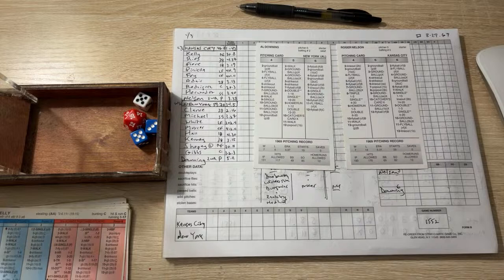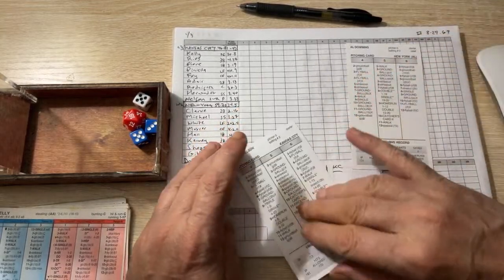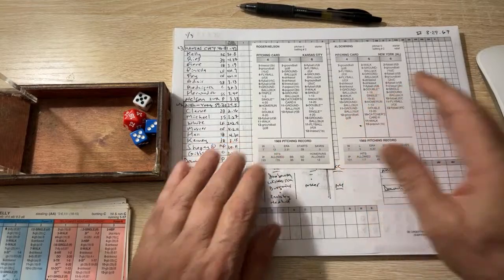Greetings, everybody. Jeffrey Guterman. I am at Yankee Stadium for this first of a three-game series dated August 29, 1969, Kansas City at New York. It will be Nelson for Kansas City and Downing, a left-hander, for the Yankees.